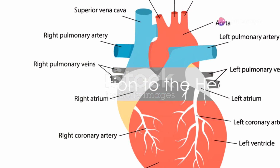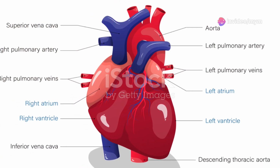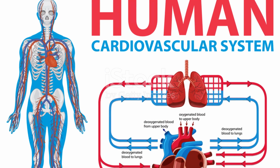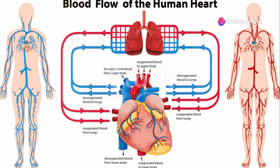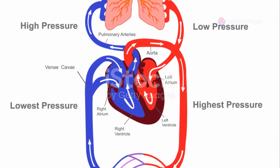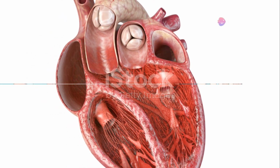Have you ever wondered how your heart works, tirelessly pumping day and night? Nestled in your chest, this muscular organ, roughly the size of your fist, serves as the engine of your body. Its primary role is to circulate blood, delivering vital oxygen and nutrients to every corner of your system. Understanding both the anatomy and physiology of the heart is not just fascinating, it's crucial for grasping how we function as living beings. Let's unlock the secrets of this incredible organ.